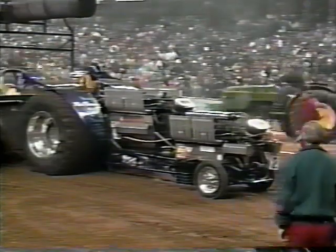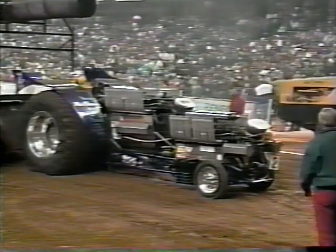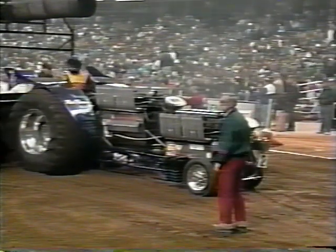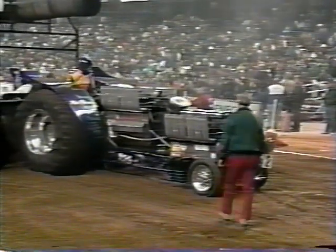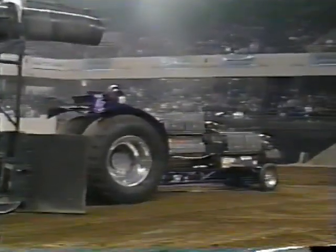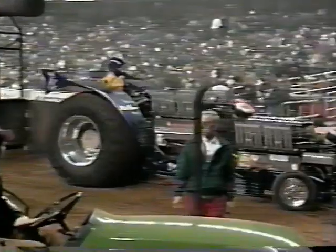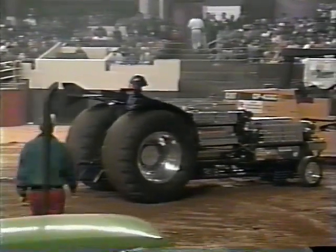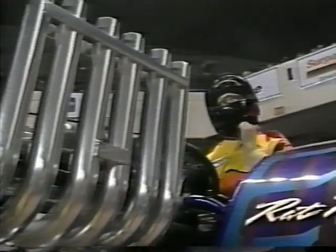Ride 'em cowboy, yes sirree. Hey, made a nice run, no doubt about it. Brian Diekman. Good looking pull there by Brian Diekman out of Northwood, Ohio, the Rat Poison. And we'll get the official distance here in just a few moments. 209.64. And that's the distance for Brian Diekman and Rat Poison.